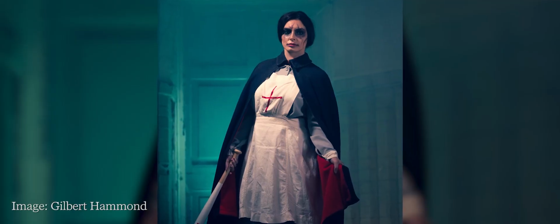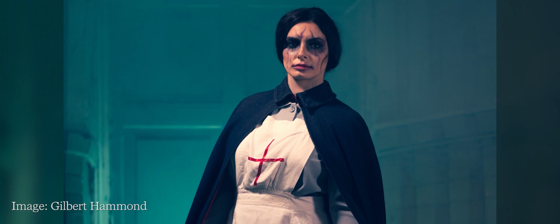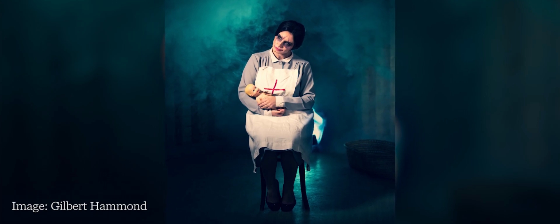So for anybody wanting to get into environmental portraiture, places like this are ideal. It's an URBEX type shoot, but I'd always recommend that you get permission to go into these buildings because they can be dangerous and you don't want to be trespassing.